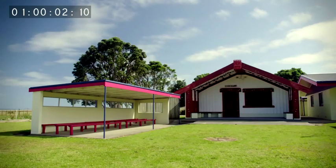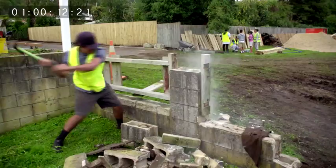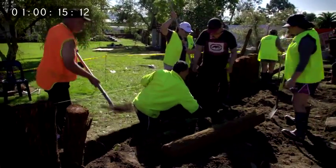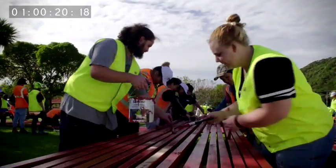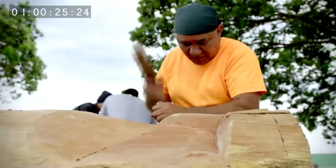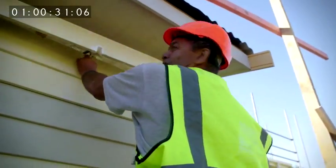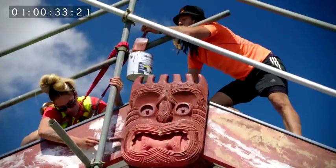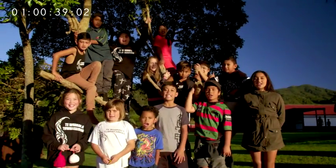The marae is an iconic cultural treasure in New Zealand, but many are struggling to maintain their facilities and others need to grow. Marae DIY brings together the tribe, skilled tradies and a whole community of supporters. Let's do this! As we dig into special projects in true DIY spirit, we renovate and restore the marae in only 4 days. Marae DIY.